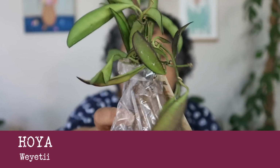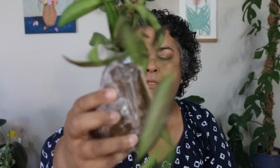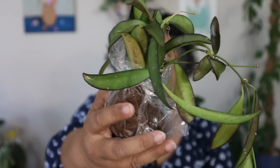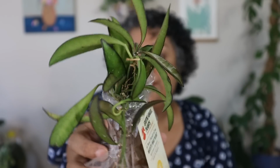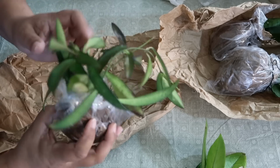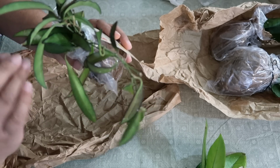And then the Hoya she sent me that is on my wish list is this Hoya Whitehead. And I believe that she found this. This is a portion of the one she found at Home Depot, because it has the Angel Plants tag on it. And so she sent me, it was a really full basket, and she sent me a portion of it. But this is a good size portion. Thank you so much. Isn't that beautiful? It's got a nice little sun stress on it. It's already starting to trail.